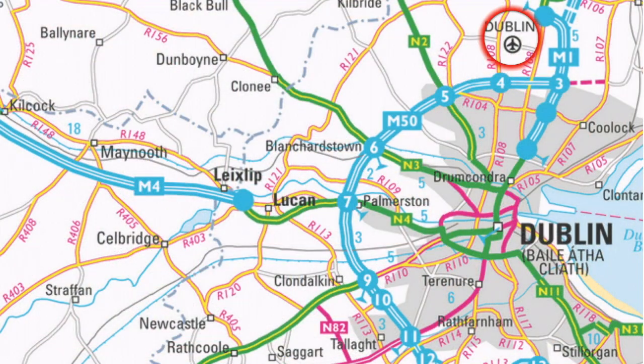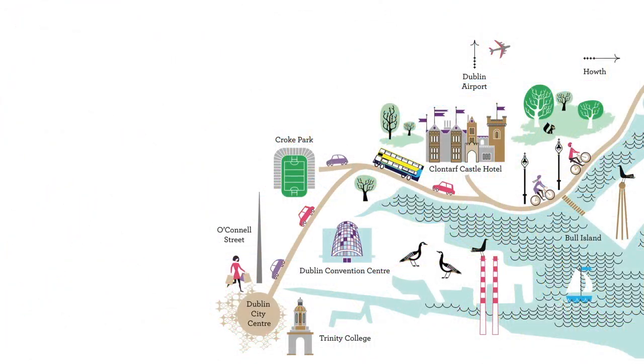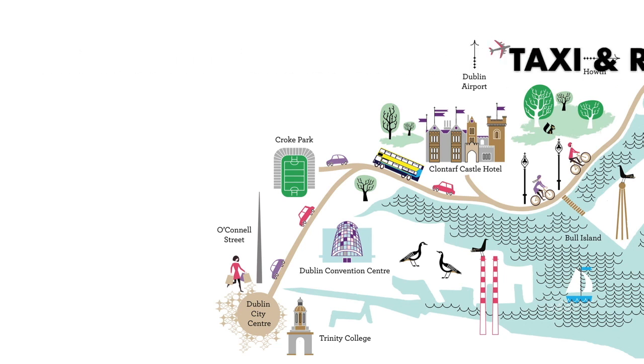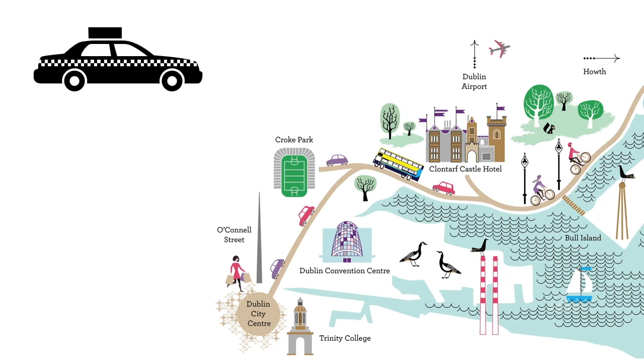Dublin Airport is relatively close to the city center, which is great if you're just passing through and you want to take a few hours to explore Dublin as a quick side trip on a layover. Taking the taxi from Dublin Airport to Dublin City Center is going to be the most convenient option, but as with most things like this, it will likely be the most expensive option.